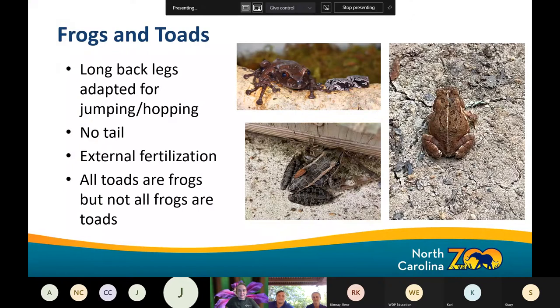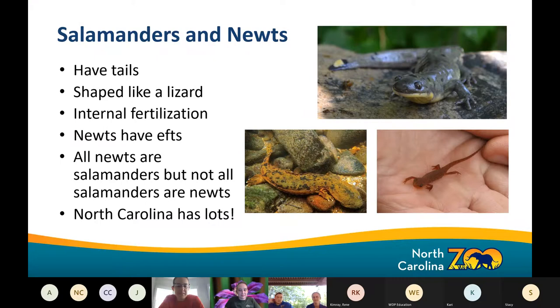So our second group was our salamanders and newts that we said. So these friends have tails. They're lizard shaped. A lot of times people, when they see one, think it's a lizard, except they have that special skin and not the scales. They have internal fertilization. So newts go with salamanders. It's the same type of thing. All newts are salamanders. Not all salamanders are newts.